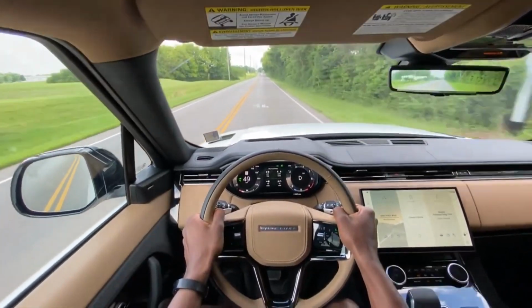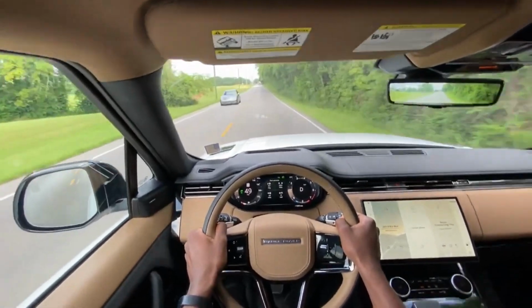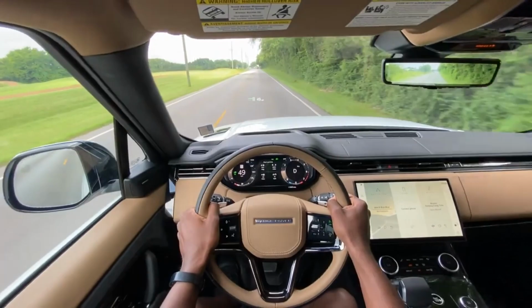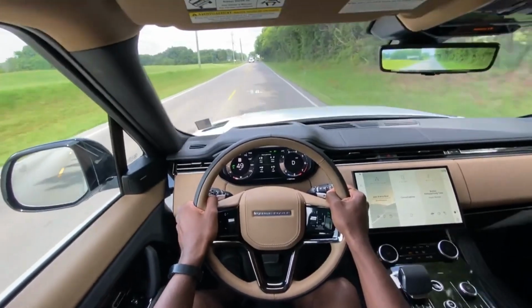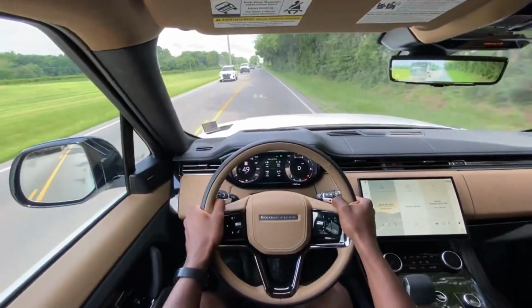And here, just cruising, I'm right at, it's gotta be like 1100 RPM. I'm just driving down the road. So quiet in here. I mean, this is a bad boy right here. It really is. Just everything about this feels luxurious.